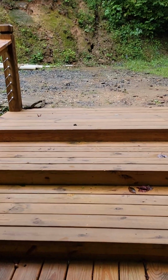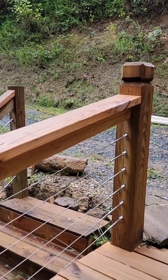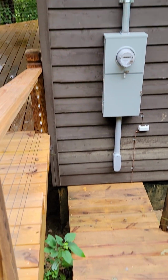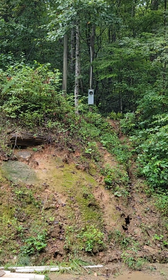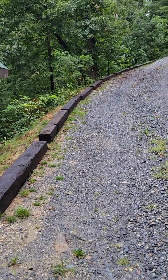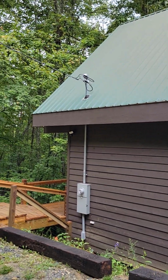And here's the stairs coming off the driveway onto the deck to get into the house. And then you have stairs that kind of go down to the electric box, electric panel. That's interesting. There's something else I noticed too. There's an electric outlet up there. I wonder if you could activate that for your RV. That would be cool. And then here is the exterior of the home. Got a metal roof. It's in really great shape.